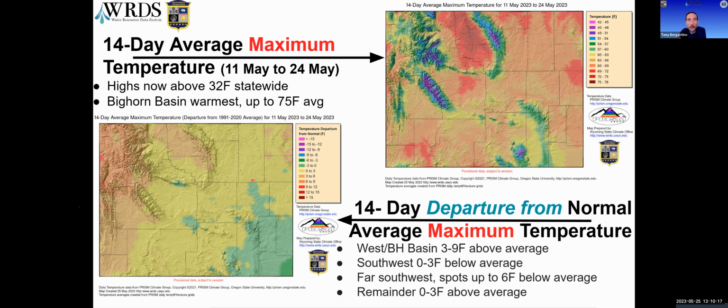Down on the lower left here, we have maximum temperature departure from average. We see the west and much of the Bighorn being about 3 to 6 above average, with some warmer areas up to 9 degrees above average in Teton County. The Southeast was the coolest compared to average, with that corner being about 3 degrees below average, and the eastern third of Laramie County as much as 6 degrees below average. The rest of the state is in the middle, extending up into the northeast, about 3 or so degrees above average over the last 2 weeks.